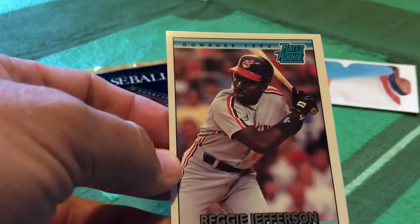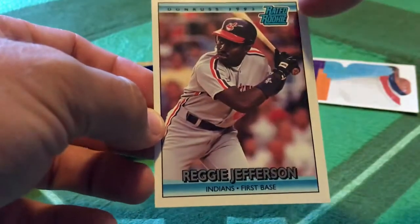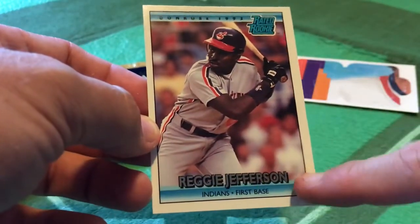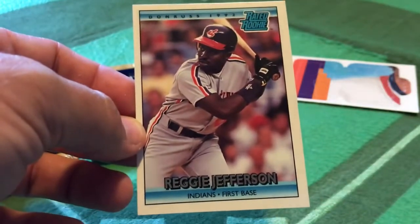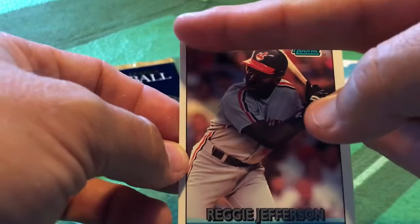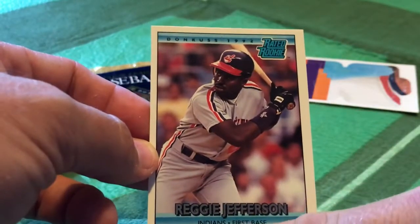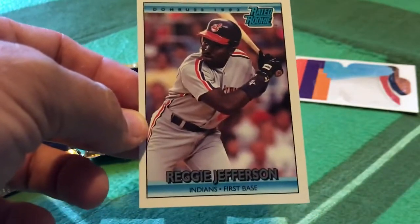And you had a very minimalistic design here, where you had just these color bars up top, color bars down at the bottom, not even a team logo. You just have the action shot. It mentions it's Donruss 1992 at top. You've got the player name down here just above the color bar with the team name and the position, and that's it.